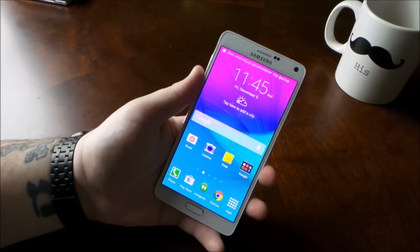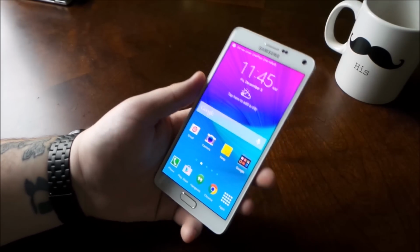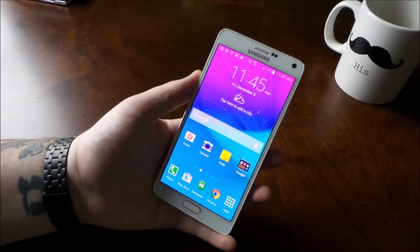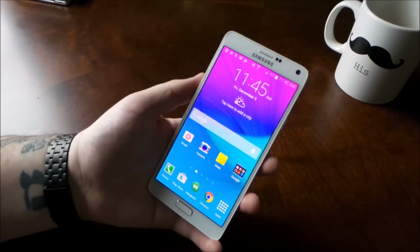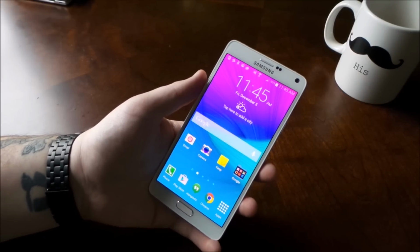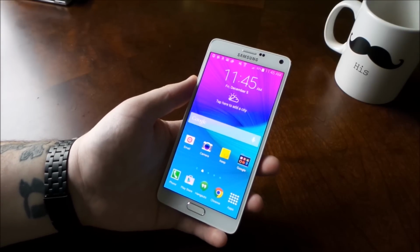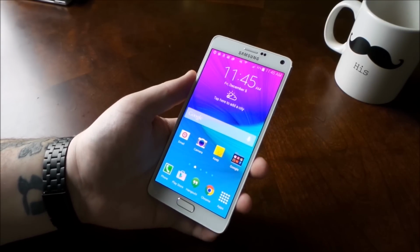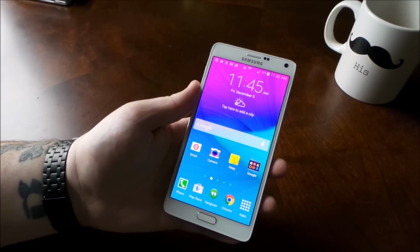But in general, everything looks great, everything works well, and people have asked me, since this is very similar specs to the Nexus 6, should I get the Nexus 6 or should I go ahead and get the Galaxy Note 4? Here's my verdict on that. If you used Galaxy Note devices and you absolutely need the S Pen, get the Galaxy Note 4.